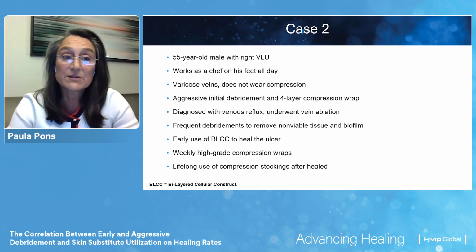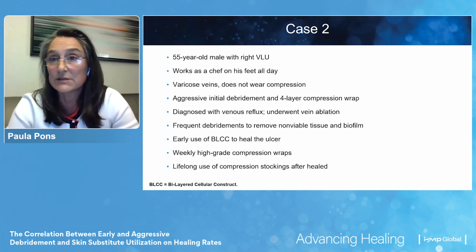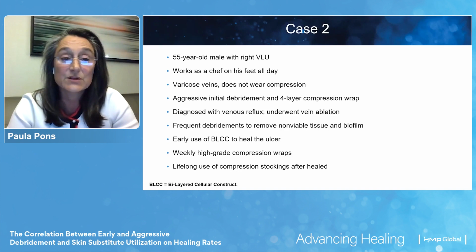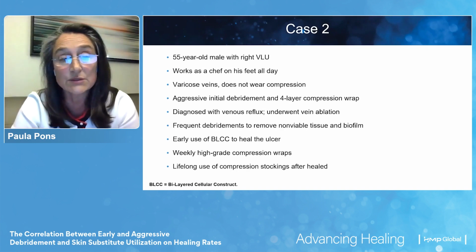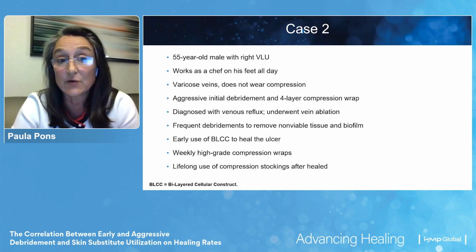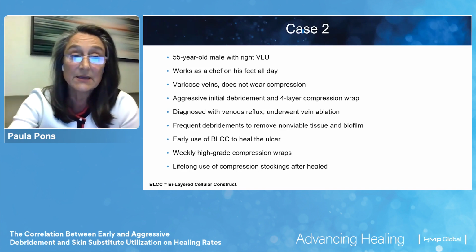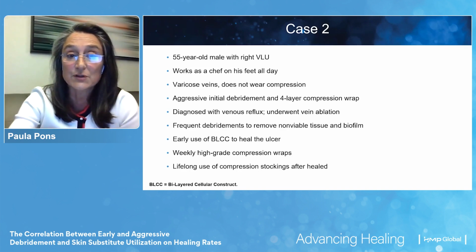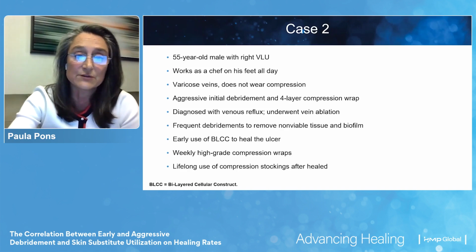He continued coming to the wound center where he had frequent debridements. He was coming pretty much weekly. And debridements were guided to removing non-viable tissue and addressing biofilm. We started early use of bilayer cellular construct to heal the wound. And we did weekly applications of this construct also. And we'll continue weekly high-grade compression wraps on this patient to address his edema. Once he was healed, he was prescribed lifelong use of compression stockings to prevent the swelling from coming back and having more of these ulcerations.